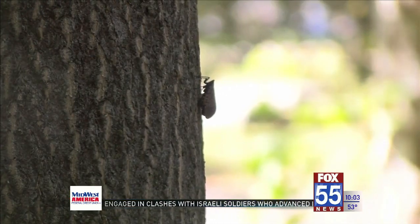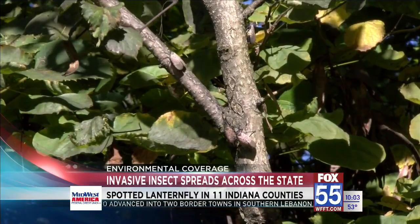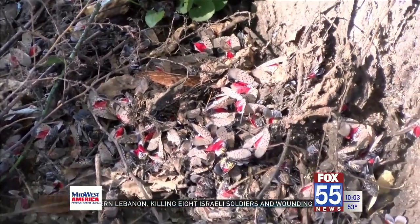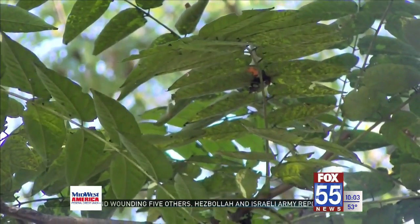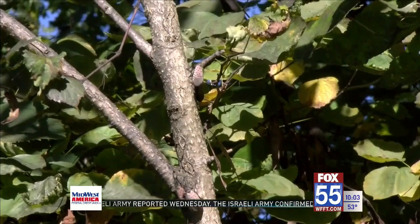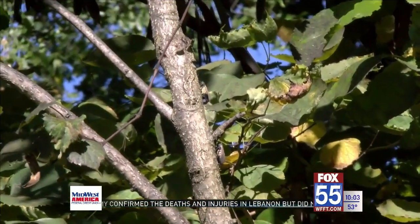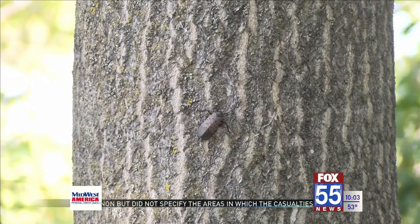They reproduce rapidly. Over a number of years, the population explodes. They will hitch rides on just about anything. They will also feed on over 100 different kinds of trees and shrubs and native vines that we have here in the United States. That was Vince Burkle with the Indiana Department of Natural Resources talking about the impacts of the spotted lanternfly, an invasive insect that arrived here in the United States around 10 to 15 years ago.